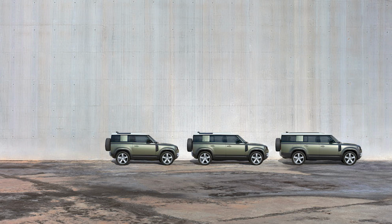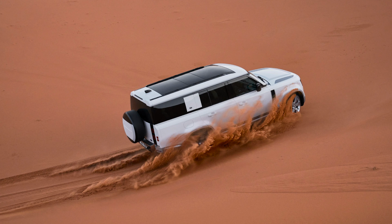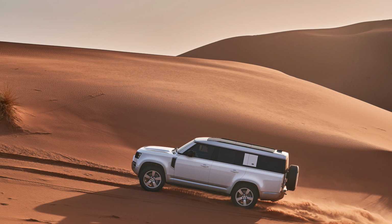And other than that extra length, it looks about the same as any other Defender and should drive pretty similar, since the wheelbase hasn't changed and it runs the same 3-liter turbo straight 6 that's available in 296 horsepower versions and 395 horsepower versions. That punchier one will propel the 130 to a 6.3 second 0 to 60 time still, so plenty quick.